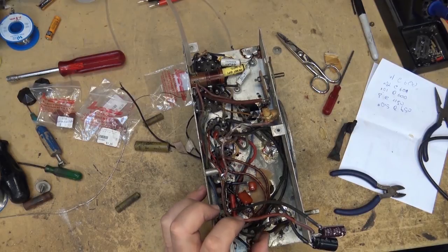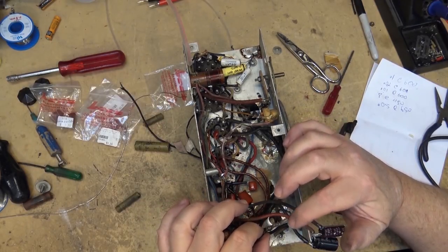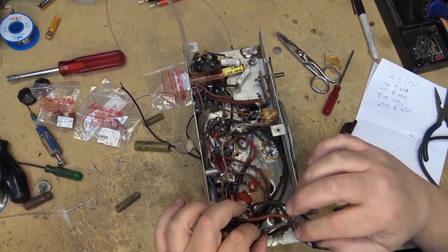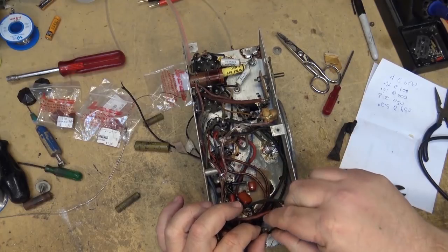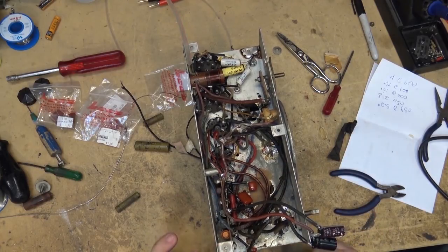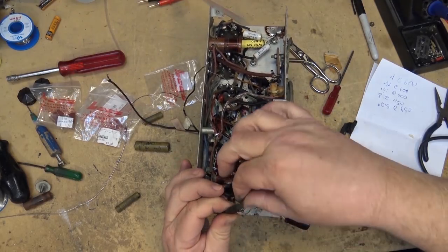There. That will keep that connection safe. And we'll do the same with the new power cord, which has got to be put on here in place of this.